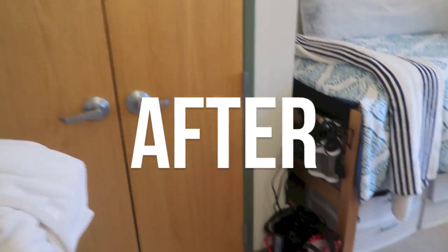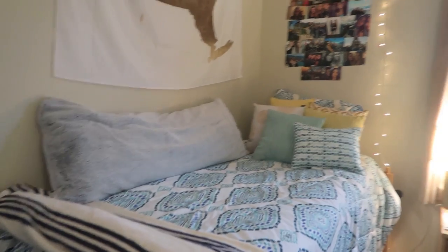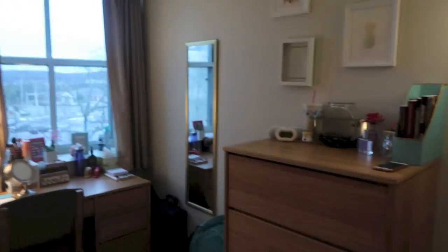All right, so this is the finished room. As you can see, it's just so nice and clean now.